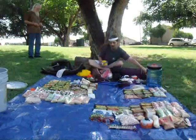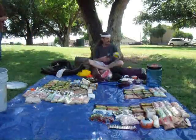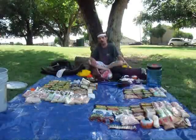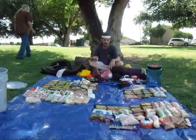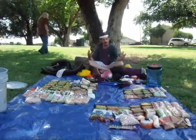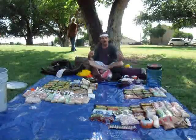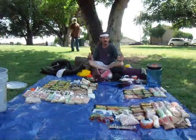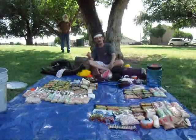I was trying to decide whether or not to go tarp or tent. As you can see, I've got everything laid out here on a tarp. I tried setting this thing up and just using my hiking poles as a tie down point and some tent stakes to give it some stability, and it was just far too difficult to set up in any kind of wind, and not nearly as stable as I wanted.